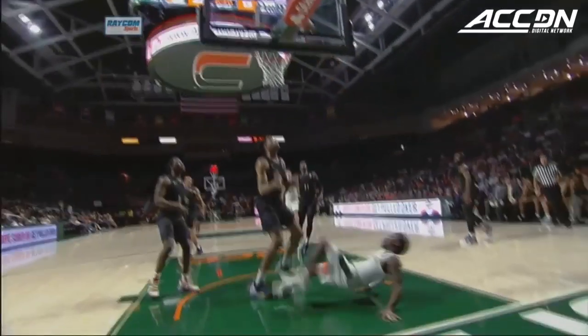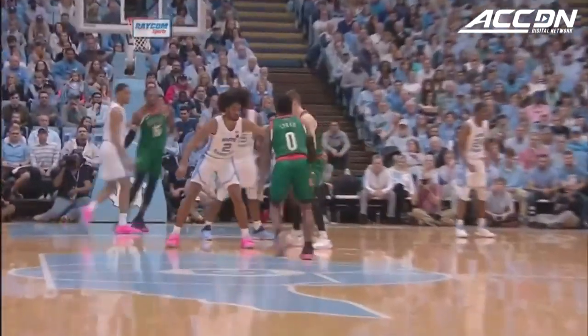Takes the punishment, as you mentioned, going to the floor. Over there. Here's Lykes for three. Nice.